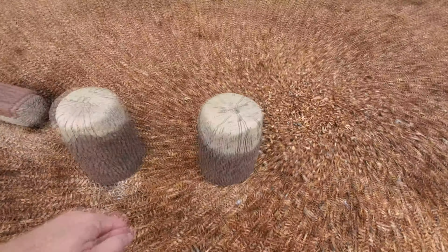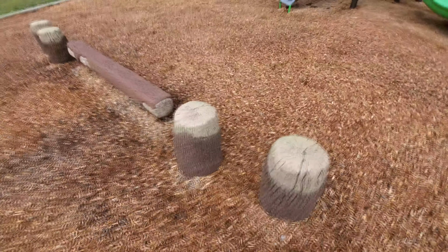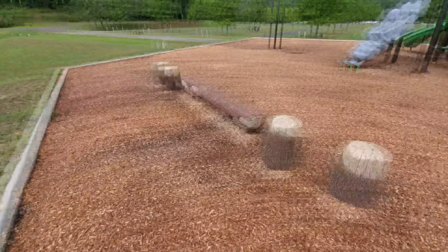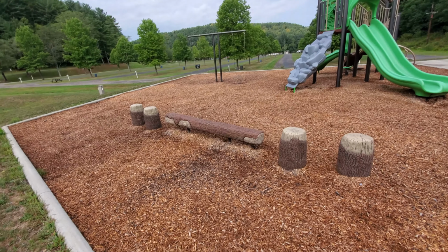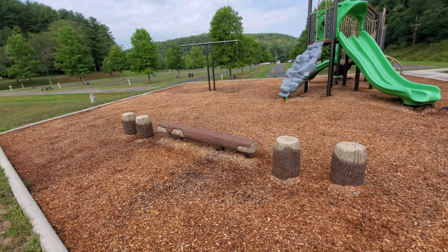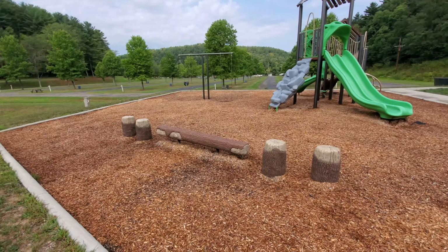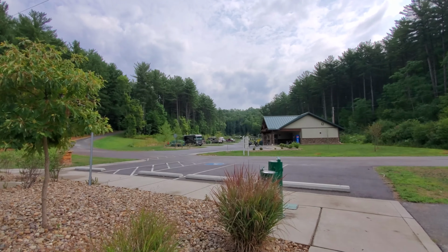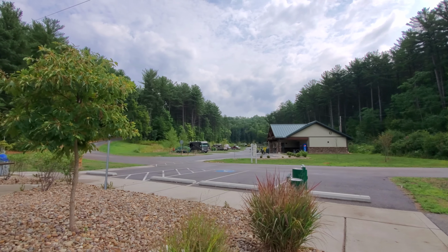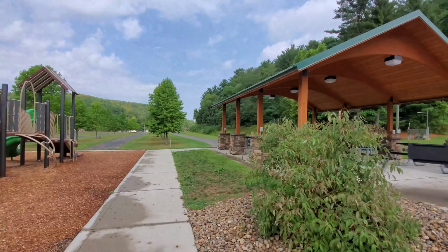Now, these are more than likely plastic. Let me just see. Oh, whoa, no, those are actually concrete. Okay, well, it's kind of funny to me that they didn't just use real wood. Probably just because they wanted it to look like that with the bark and everything, and not actually be falling apart. But I don't know, it's kind of funny. We got another camping area up that way, which I've also checked out, and it's really, really nice. It's a lot like the one that I'm in right now.